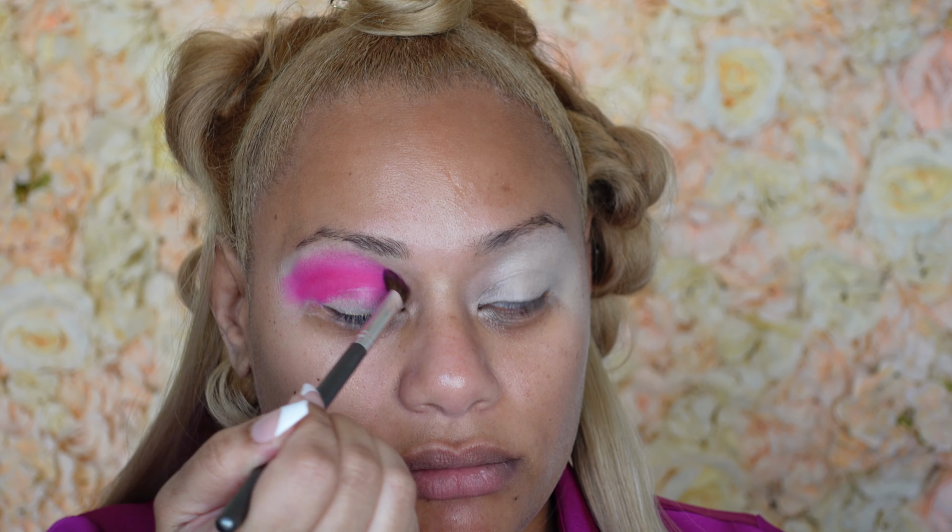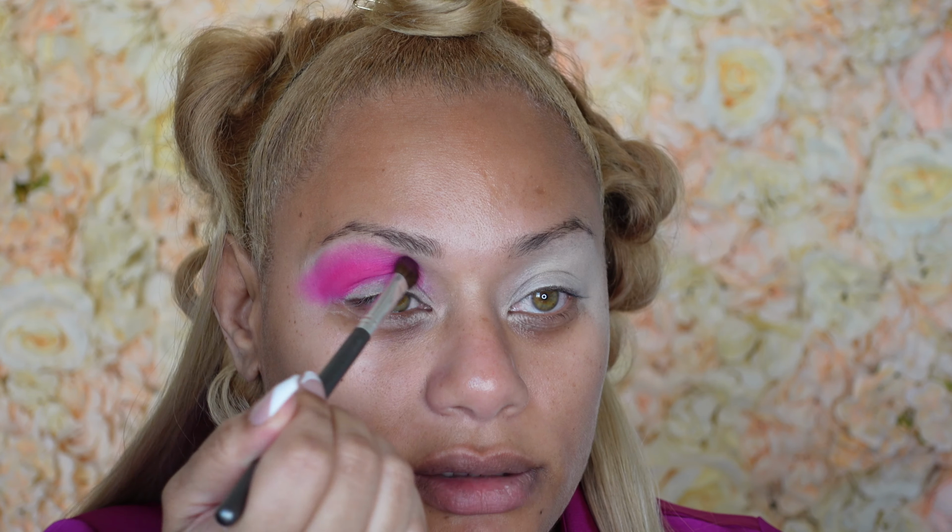Not expecting that pigmentation. Yo, I don't even have to build this. Like, it's a wrap. I'm one and done. Holy mackerel, I kind of take back everything I just said. You might not even have to lighten your base a whole lot.